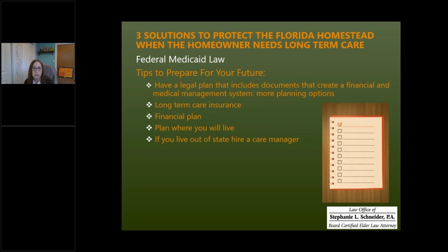And the advantages of having this legal plan is that, first of all, you choose who makes those decisions for you. It means that we keep your life private, and we're not going to court to have a child or family member be appointed your guardian, which can be time consuming, expensive, and results in a certain loss of privacy.